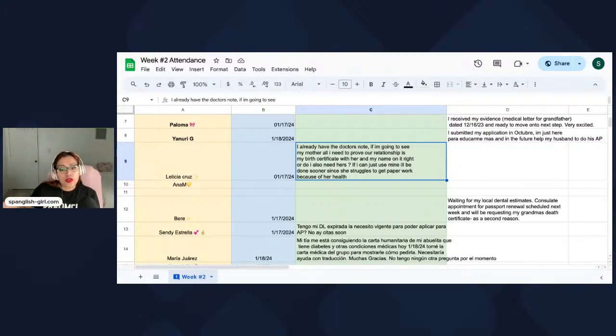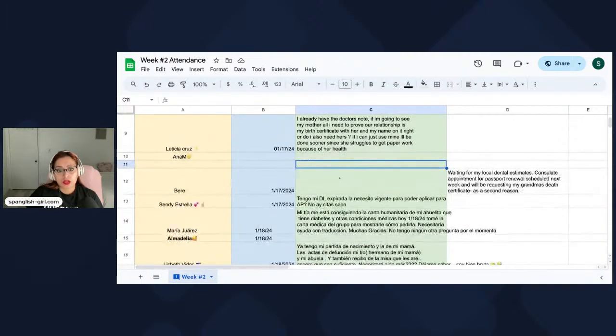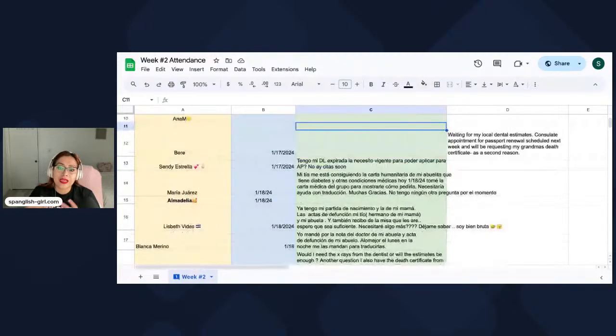Because you need an ID for her. So it would be her constancia médica with her birth certificate and then your birth certificate. Unless you don't have her birth certificate, you could also get an ID of hers, like a matrícula consular or a tarjeta de lector or something that has her name, her date of birth, and her last name. Okay. Because of her health, she struggles. Yeah, get her ID. You will still need to identify her. So we need ID documents that are identifying us as a person, and then also the evidence that supports the reason you're traveling.